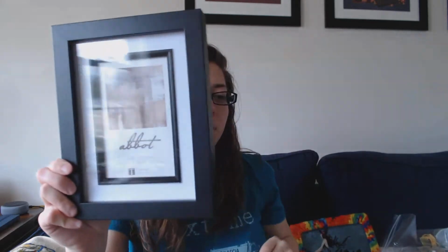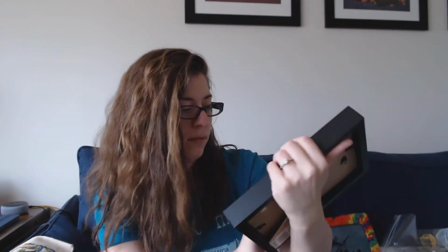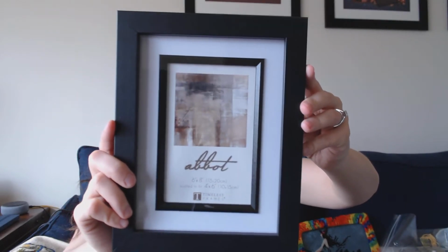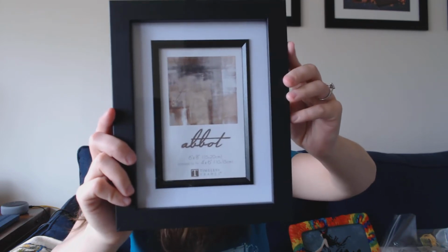Okay, so let's see. Oh, AC Moore. So I got this frame from AC Moore. This is where the squirrel's going to go into. I'm going to take the mat out just because I needed a bigger, what is this, 6x8 without the mat. So I wanted a little bit of a bigger frame than a normal 5x7. And I'm not sure where else you can get a 6x8 frame, but I went to AC Moore, and I'm like, gotta have that. So hopefully I'll be finishing up Squirtle in this.